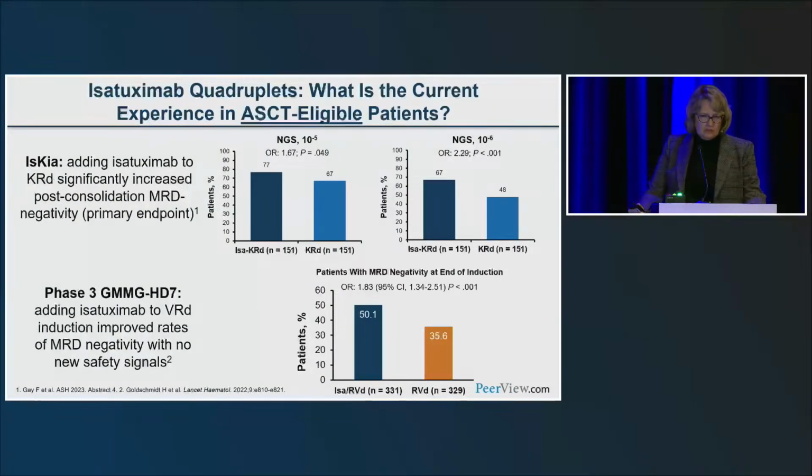This is another clinical trial, the Ischia trial, that took KRD, so carfilzomib, lenalidomide, and dexamethasone. Same thing. Can we make it better when we add isatuximab, which is a different CD38 antibody? And you can look at the data. Their overall response rates were better, again proving that that quad made a difference in that therapy. And what you also saw over time was continuing deepening responses with MRD.